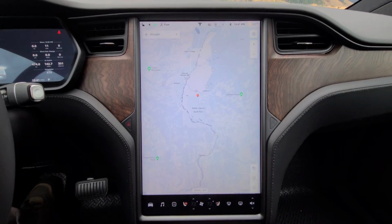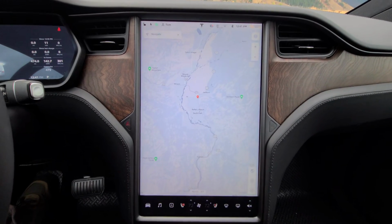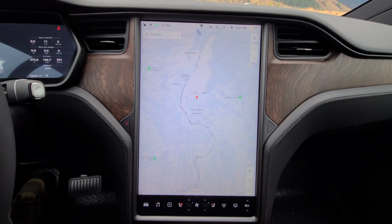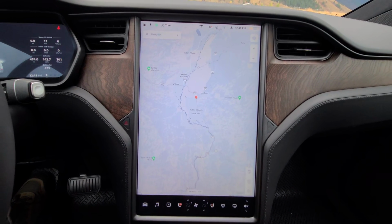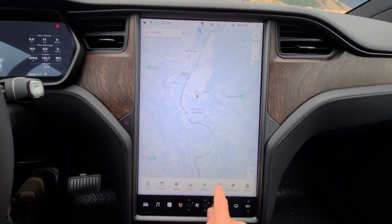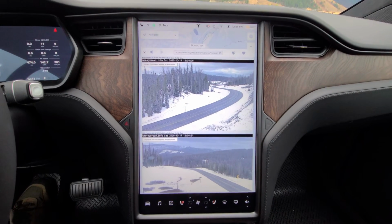One of the biggest improvements is in the MCU2. Now, my previous car had an MCU1, and it had just gotten slower and slower and slower as Tesla pushed additional updates and added new features and software. It almost got to the point where it wasn't usable. Things such as the web browser on my old car wouldn't hardly even pull anything up.